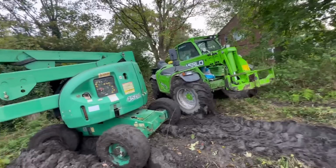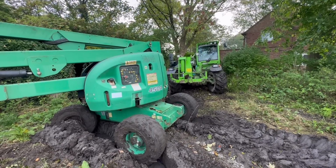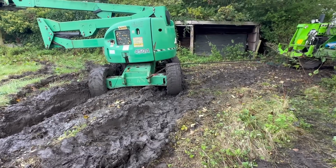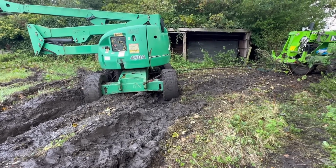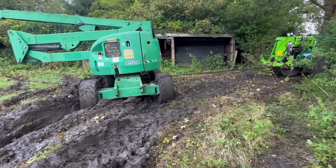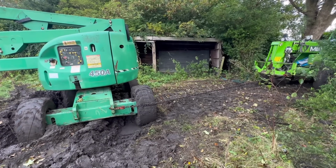It's actually quite hard there. It's not sinking at all, the Merlot. This is far from ideal. We're just going to see if we can pull it round a bit. It's actually that wet, it's sliding pretty easy, to be honest. Once we get it on a bit of a lock, we'll just pull it up the hill. Not moving, is it? Oh yeah, slowly.